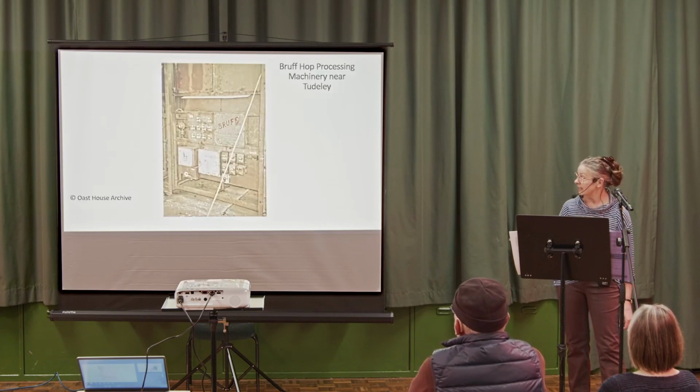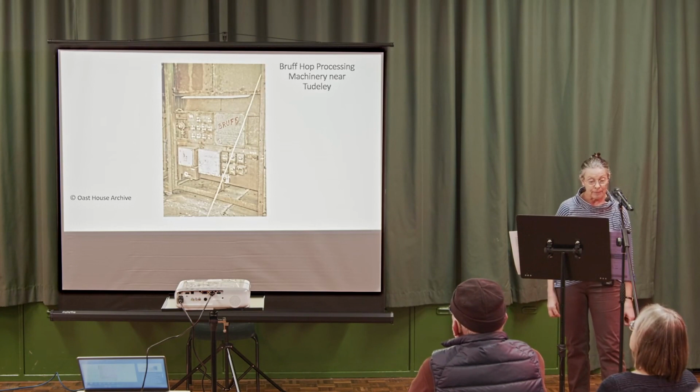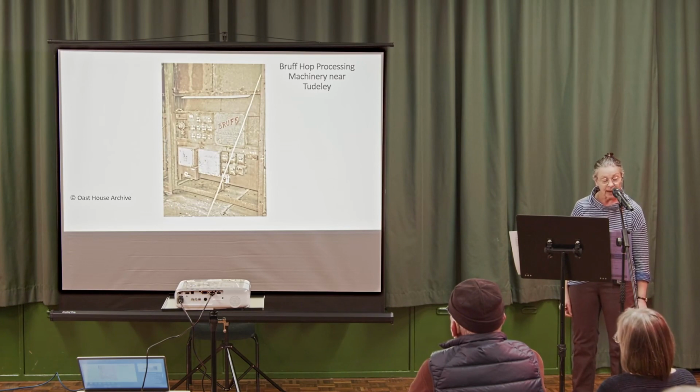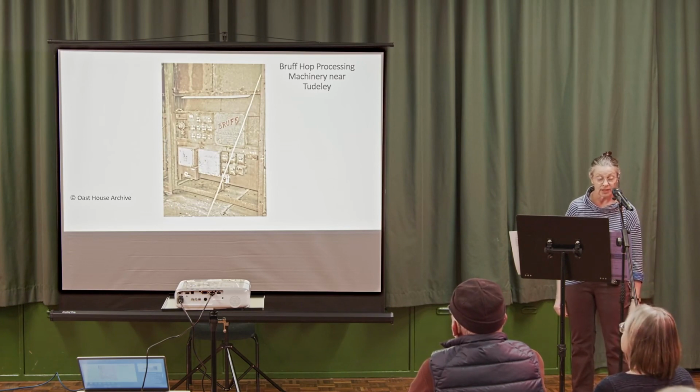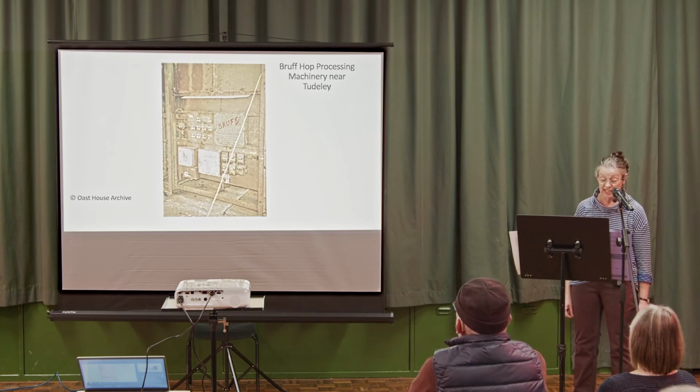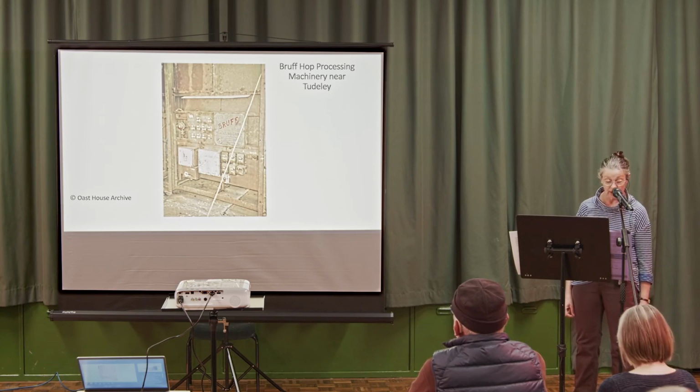But moving to the 20th century, this is a Brook hop processing machine which is near Tudeley, near Tonbridge. So by 1909, hop acreage had fallen to 32,000 acres, which was less than half of that 25 years earlier. Of course, during World War I, brewing was considerably reduced. To avoid a huge surplus, the government further restricted land under hops and introduced a system of hop control which remained until 1925.